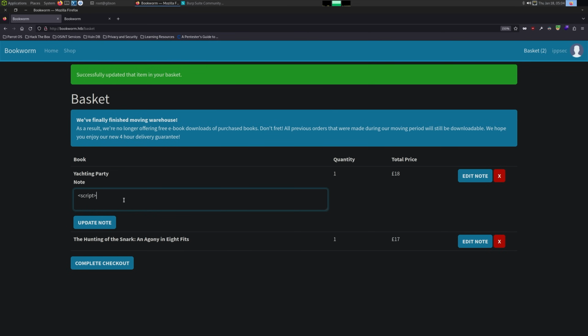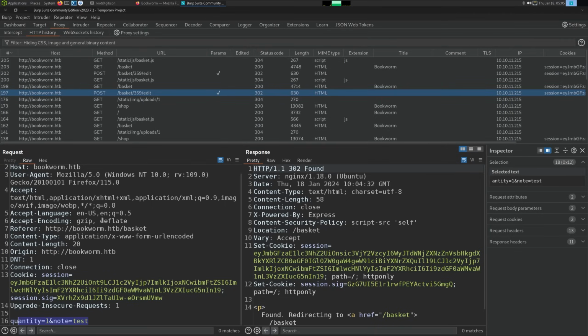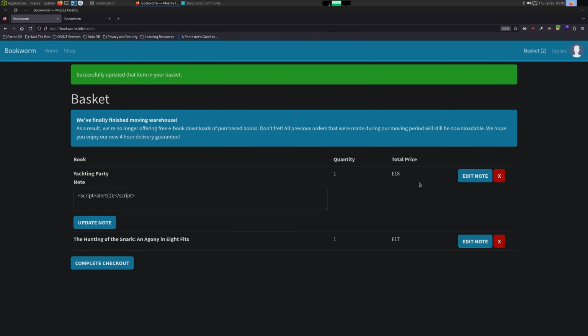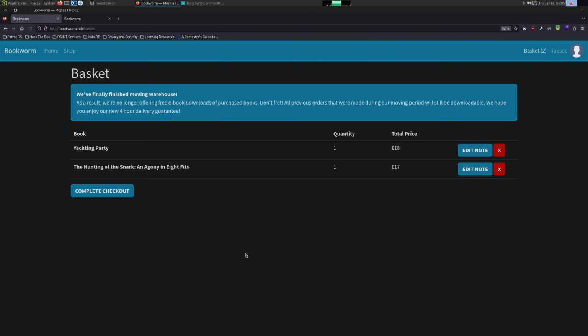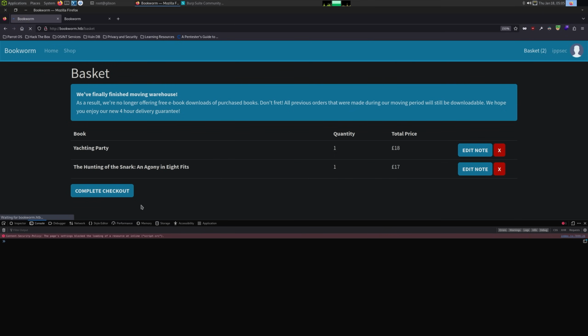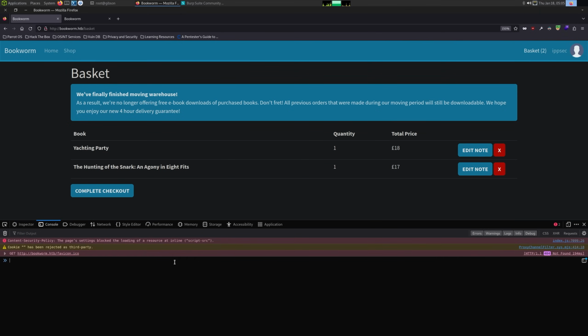So we'll do script alert 1 /script. And then we can update the note. I think my Burp Suite, okay, it is no longer on intercept. So we now have JavaScript. It doesn't look like it's loading on this page, even if I refresh. Let's press F2, or was it F12? And it did not load, but there is a warning here.